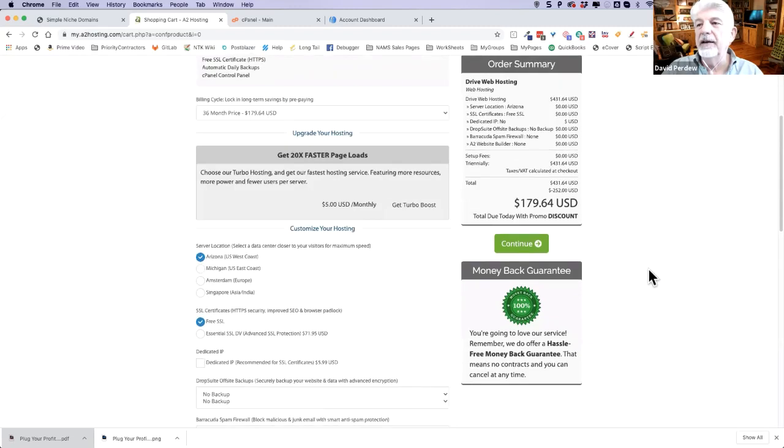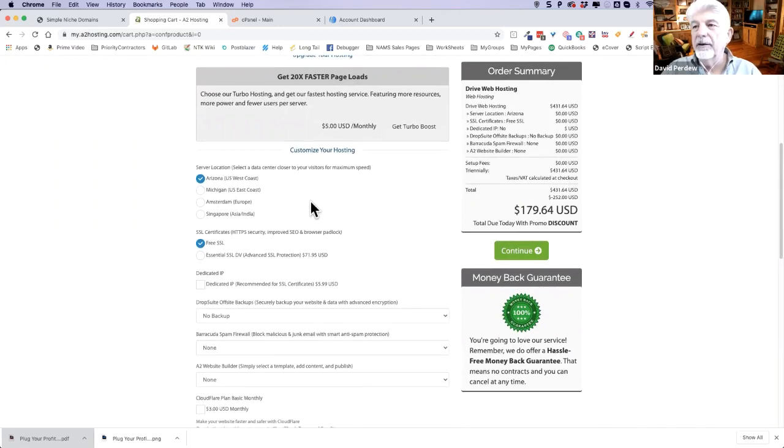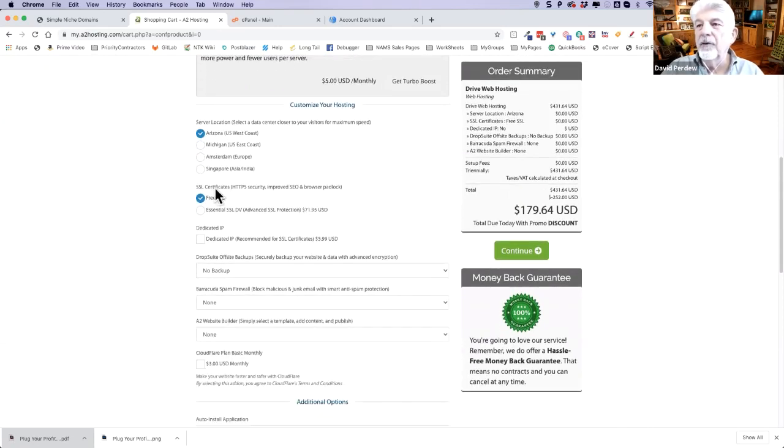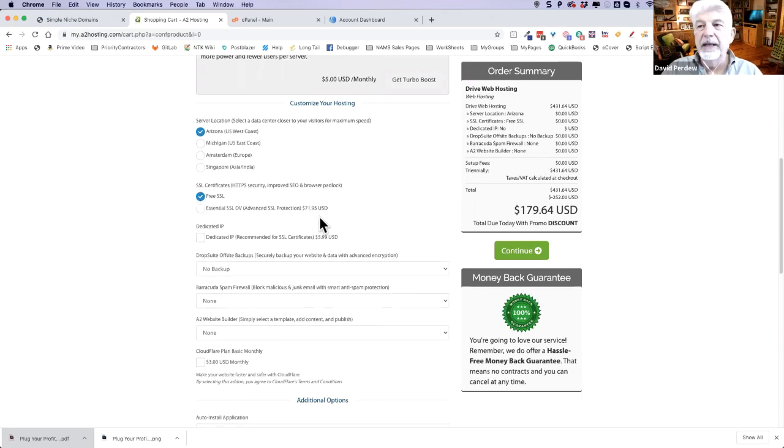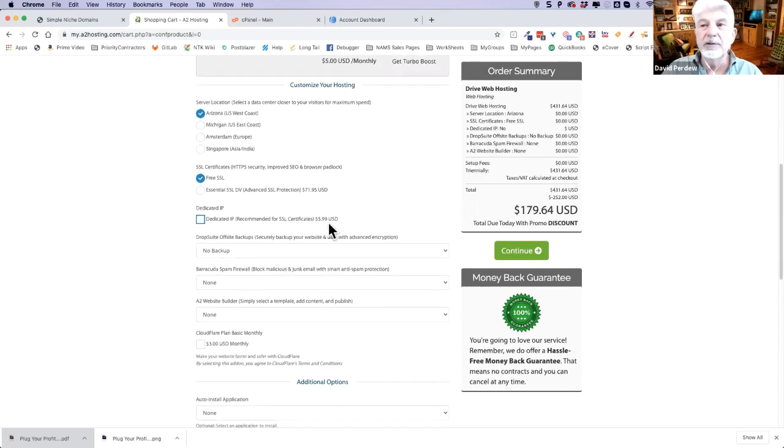Then you come down here and you choose your location, the one that's closest to you. For me, it really doesn't matter. Free SSL. Now, Jim in our community asked about installing SSL. There are two types of SSL. There's the free SSL, and then there is an advanced SSL protection. This is $71.95. I would suggest going with the free. I don't think you really need the advanced at the moment. Dedicated IP, probably not. That's $5.99 a month as well.